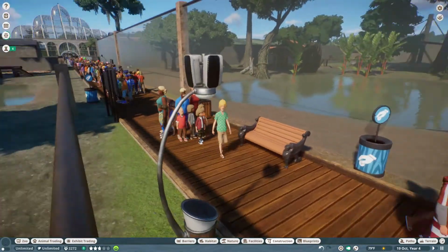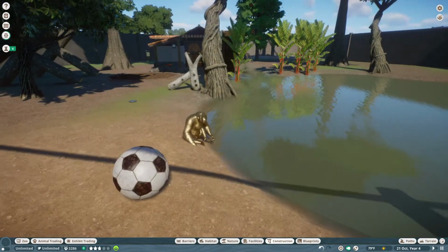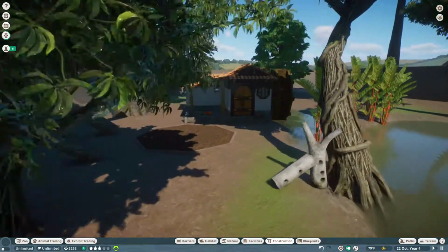And then we've got this one, orangutans. They didn't have much decorations, so there's just a solid gold orangutan statue. Let's see if we can find one of them.